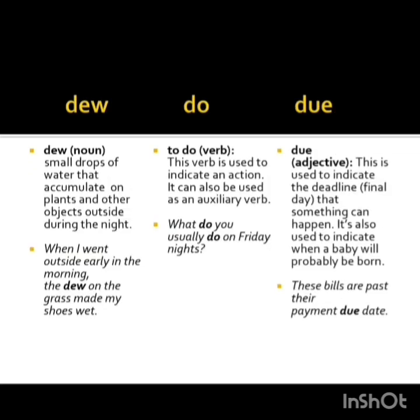The next one is dew, do, due. So DEW are those little tiny drops of water that accumulate on plants and other objects outside during the night. For example, when I went outside early in the morning, the dew on the grass made my shoes wet.